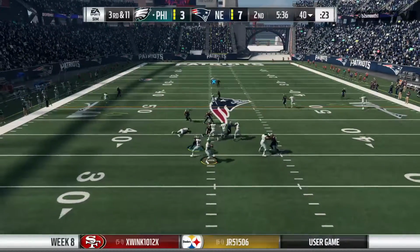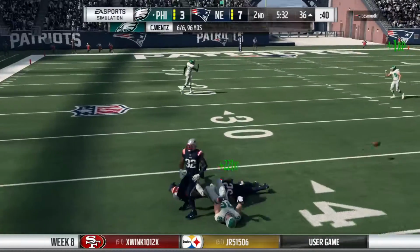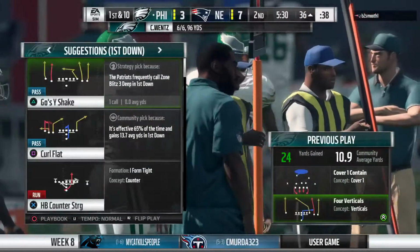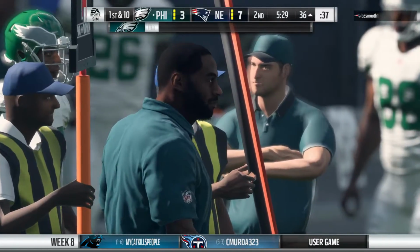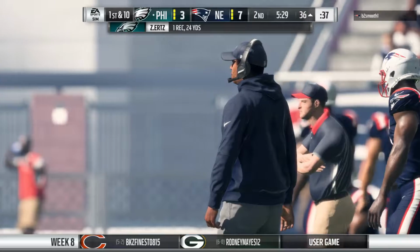Now Wentz on third down. And he's taken down, but not before he gets this into enemy territory across the 40. A pickup of 24 on the third down conversion.